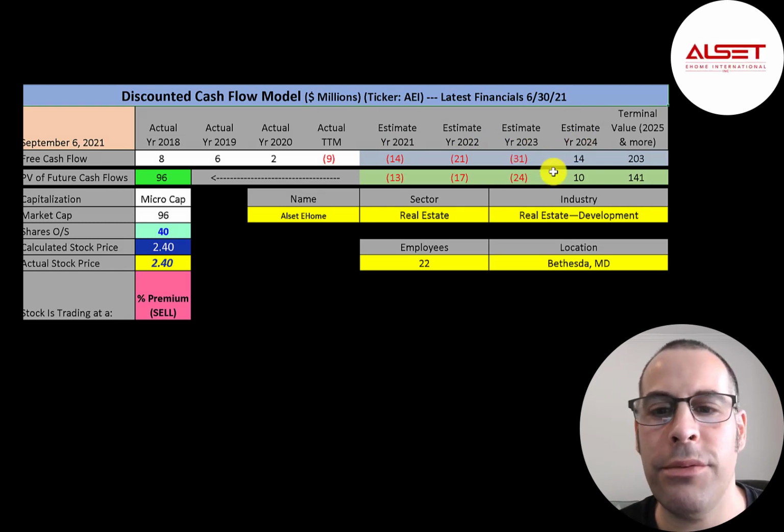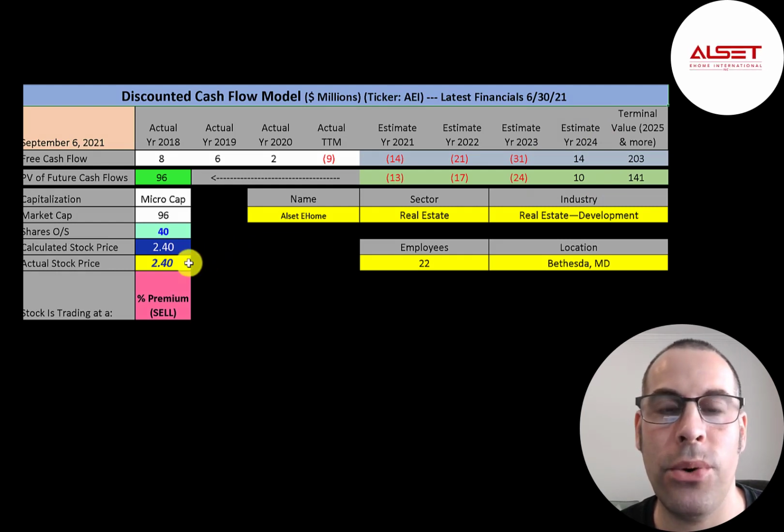And then all they need is $14 million of free cash flow in 2024 for the stock to be worth $240, which I think is pretty low. And the reason it's so low is because their market cap is only $96 million. This seems like a really innovative company. If they built their market cap to $10 billion, that's 100x your money.